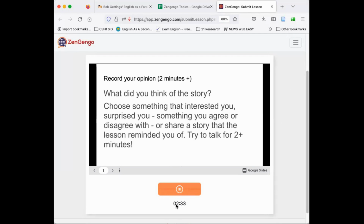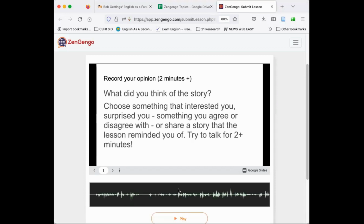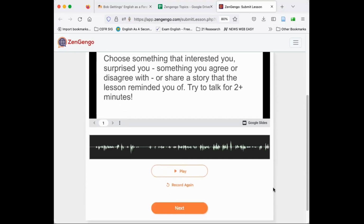And notice as I speak, you can see the time that was left. If you want to speak for more than 2 minutes, this timer started at 3, so watch the countdown until you get over 1 minute, and then you have a 2 minute time period. Click on stop when you're finished, if you want to.